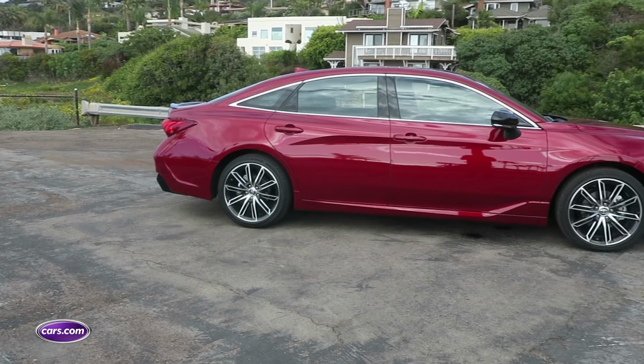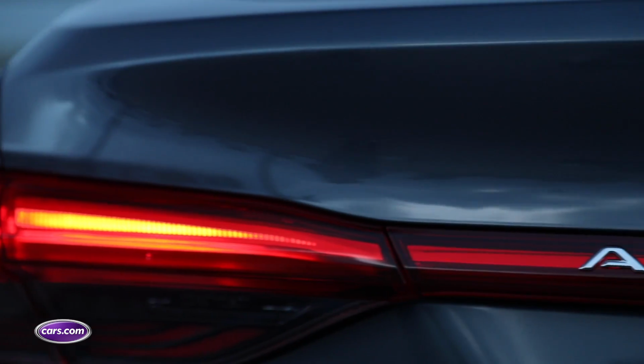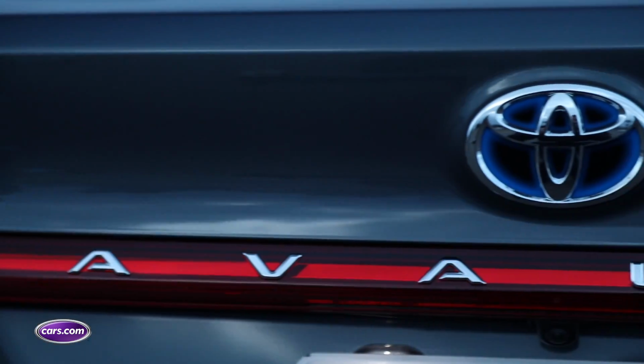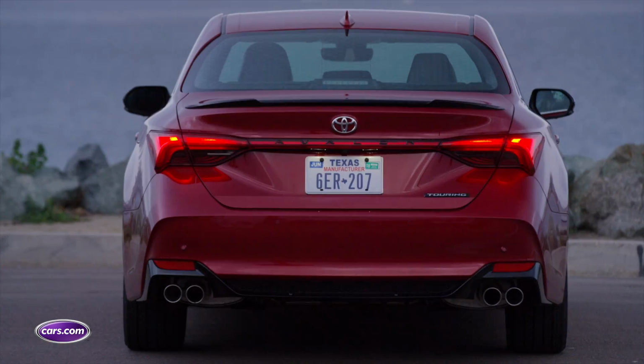Toyota has stretched out the cabin so that it has a bit more of a fastback look that makes the whole thing look a bit sleeker, and in the back there's new LED tail lights which stretch wide across the bumper and give the Avalon a good visual signature, especially at night.